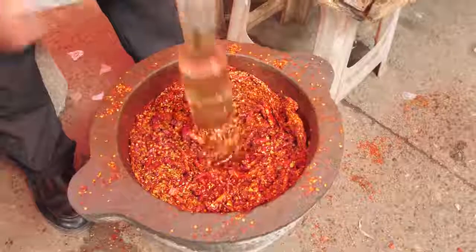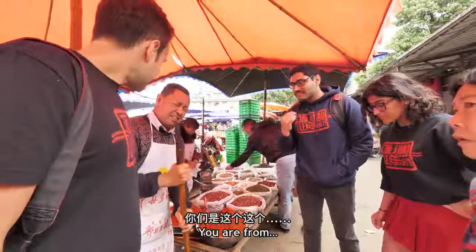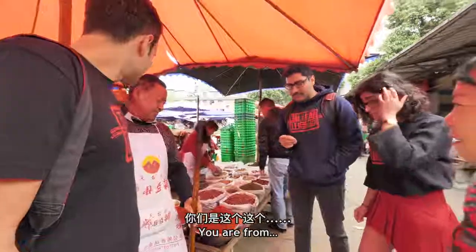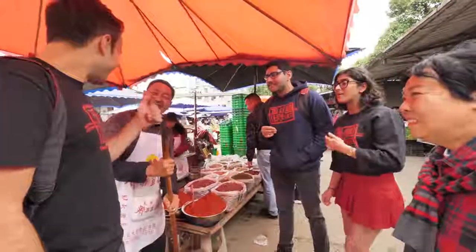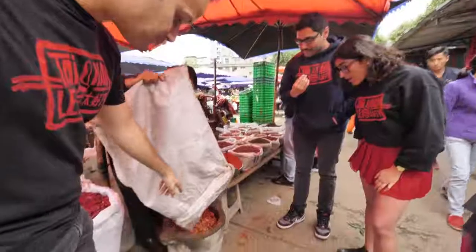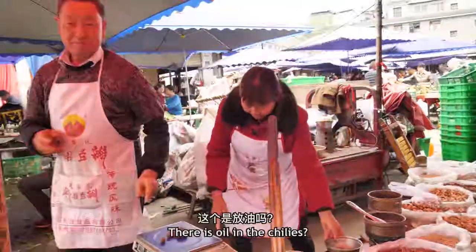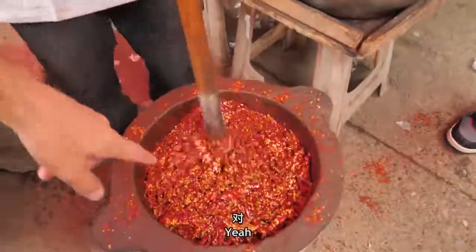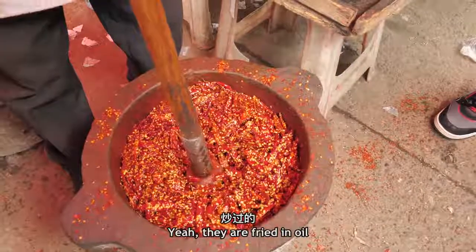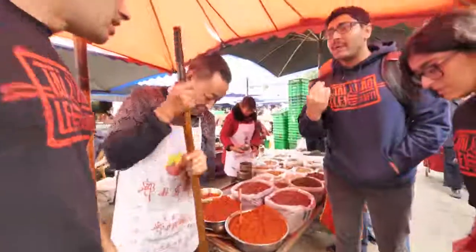So he's pounding the chilies, making a dry chili paste here. Janada, he remembers us. Wow. Oh, and he's just making... Look at all this. Wow. Have they been oiled? Yeah. I think so. I think they put a little oil on here. This is feng you, yi dian you ma. This is you, qing you. Oh, chao guo de you. Yeah, a little oil on there.